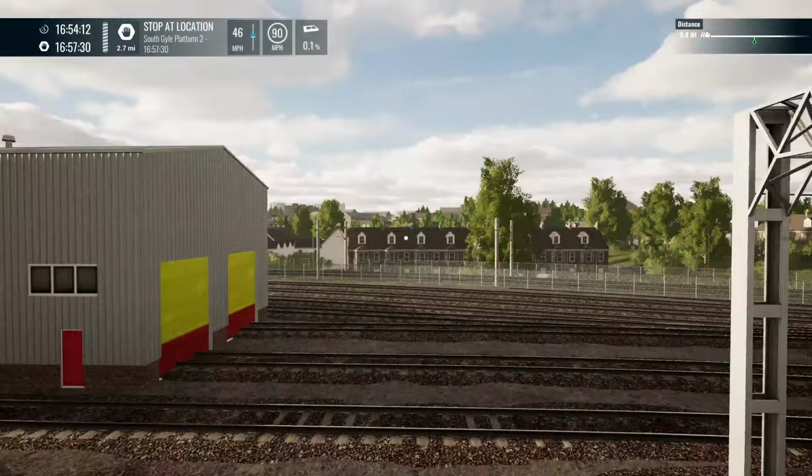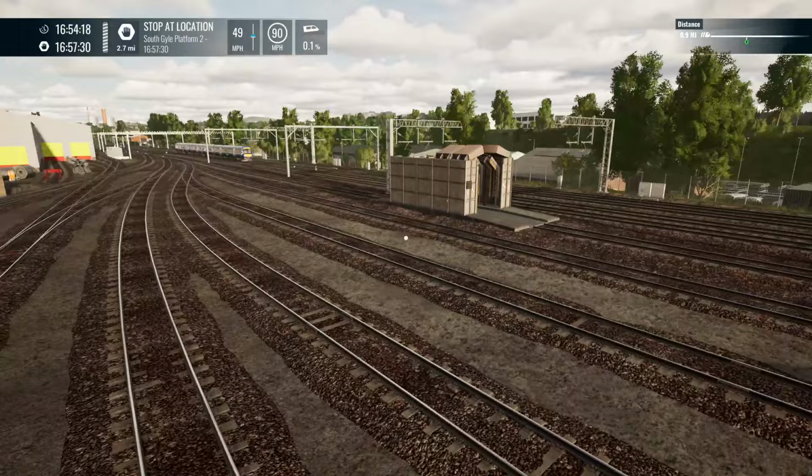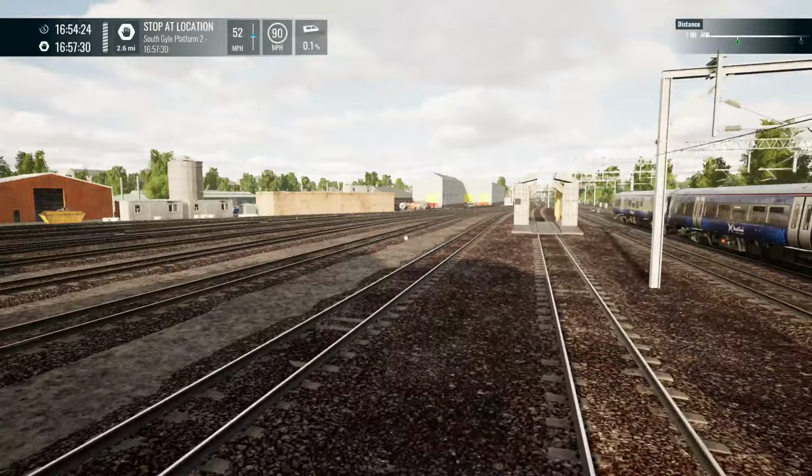Here's Haymarket Depot. If only they put even just some static stock in here, it would be fantastic, just to make it feel alive. I'm not asking for too much, just some 170s, we wouldn't have 385s here, but maybe some 158s in the future.